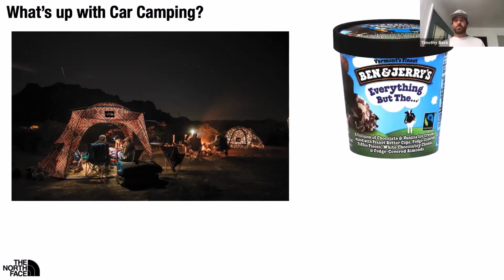Ultimately, you can bring ice cream. Just kidding. Everything but pretty much the kitchen sink. It's really convenient to car camp. You can bring as much stuff as your car can fit, so long as you and your family can fit inside, and hopefully the dog as well. And because of that, it's also really comfortable, or can be. And I highly recommend making car camping as comfortable as possible.